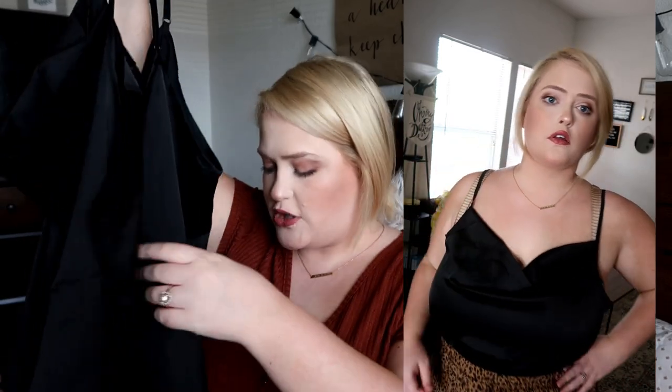This is in the size 3X. I probably wouldn't wear this untucked. I feel like it looks better tucked, but you definitely can get away with wearing it untucked, and it goes about just above the bottom of my booty. Anyway, I love it. Really cute. I think this is beautiful.